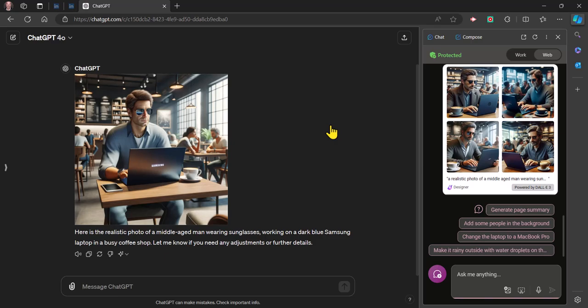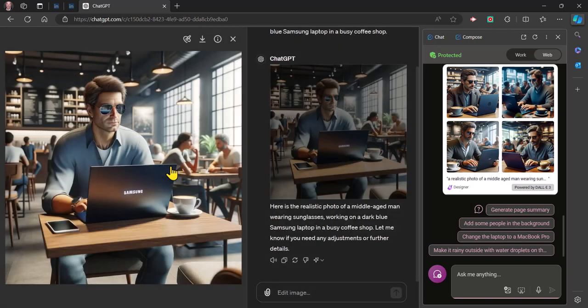Let's look at this photo then. Interesting that we've got Samsung there, and it looks like the letters have been spelt correctly. They haven't quite done the A how Samsung normally do the A, but it's not far off. And I'm not sure the laptop is actually dark blue, just about. The coffee shop is busy, the guy is middle-aged, and is wearing sunglasses. And there's quite good detail here on the texture of the chair, table, and surroundings.